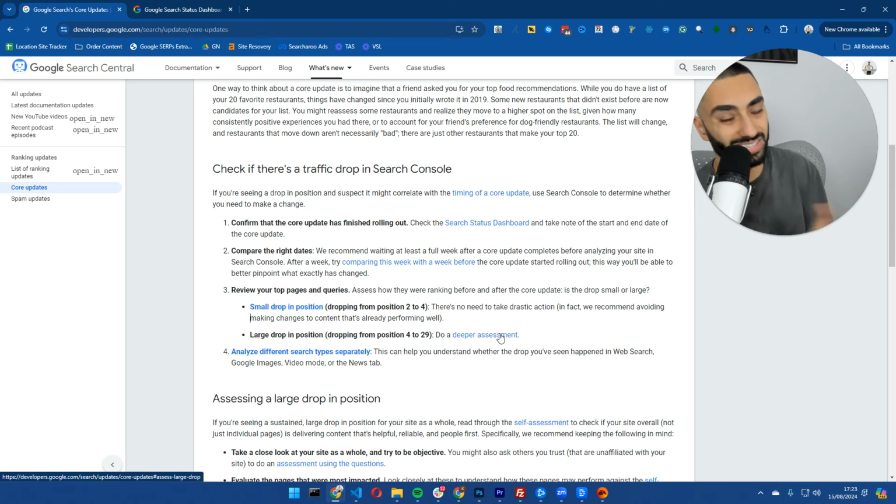So there might be some technical SEO issues. It might be how you've structured the content. It might be links related. It can be a variety of different reasons, or it could be one of the reasons that I've just mentioned, or it could be multiple reasons that I've just mentioned. It might even be technical SEO as well.